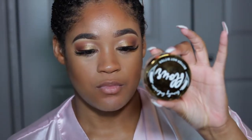All right. So now I'm gonna do the setting part. I'm gonna do my powder. And the powder I've been feeling lately has been my Beauty Bakery powder in cassava. It's their setting powder. Yeah, cassava. It's the yellow tinted powder. Yo, their powders just give you this blurred effect and it's so pretty. It's just so pretty. I just can't. Get these freaking creases out if you can.